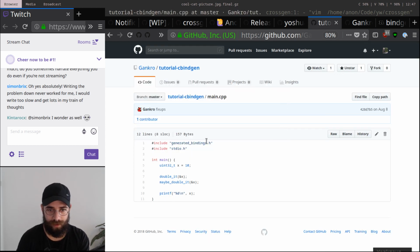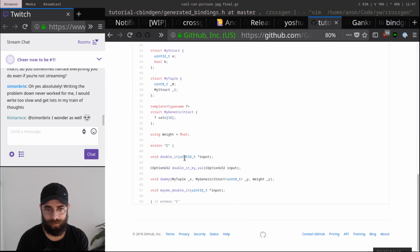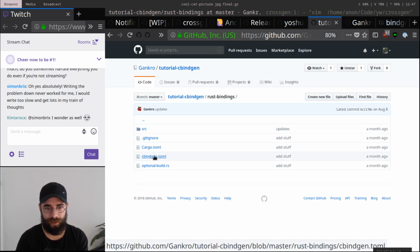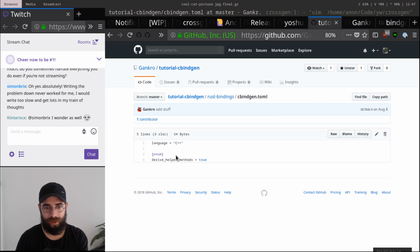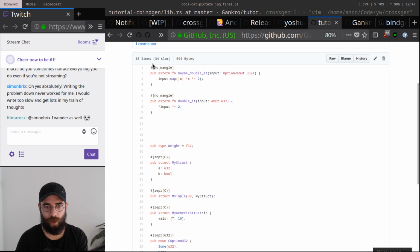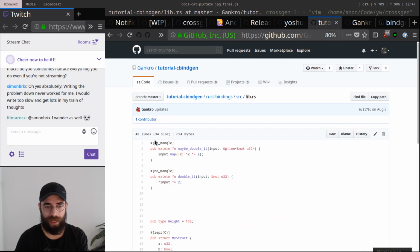And here it just says, oh, include generated bindings.h. That's kind of cool. Rust bindings, cbindgen.toml. Kind of like this. Derive helper methods true, language C++. And then source, no mangle, repr(C), repr(u32), no mangle. That's kind of cool. I wonder if there's a version where we can say, okay, no mangle, but only if you do this other thing. I don't know.